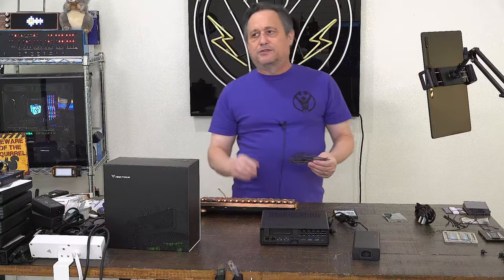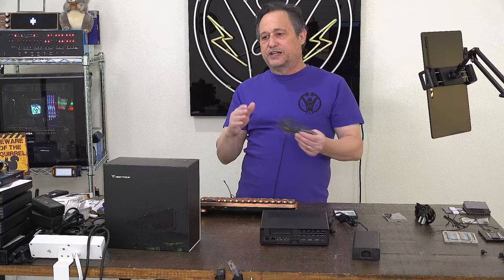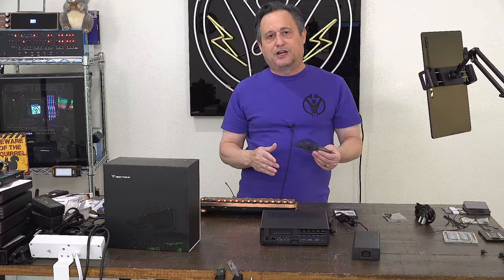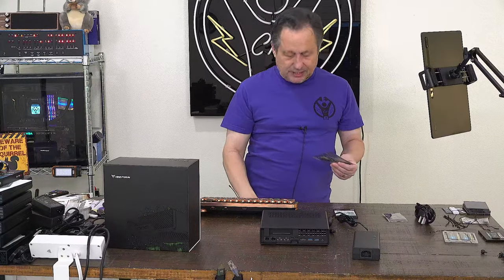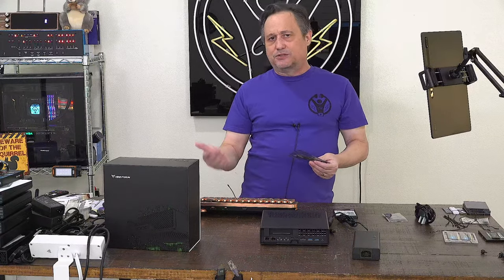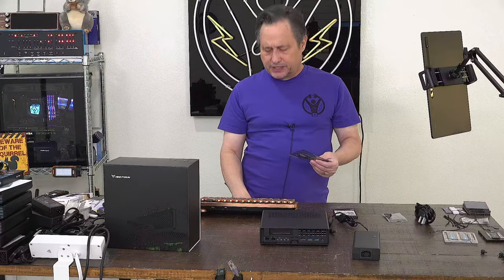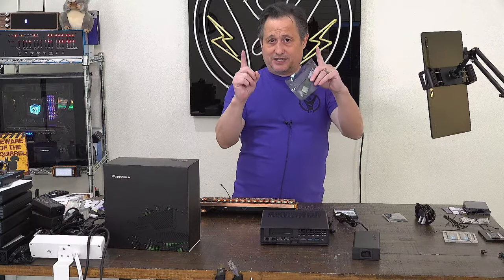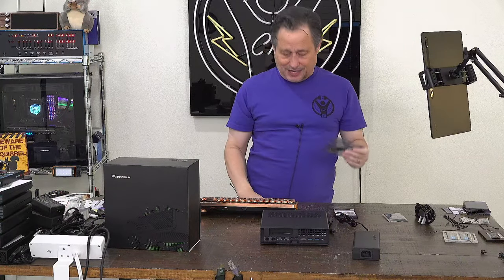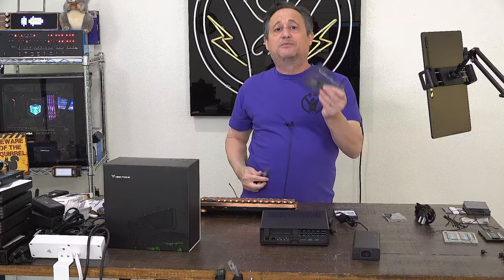We talk about the NVMe drives being 2280. 22 is how many millimeters wide the drive is. 80 is how many millimeters long the drive is. Well, there's also 2242, 2260, and 22110. Now, I've never in my life seen a 110. That would mean that it's like an NVMe drive that's extra long, elongated. But Minisforum sent us one.